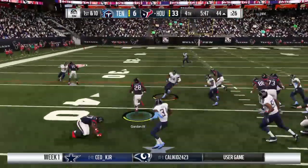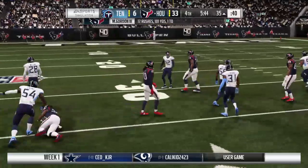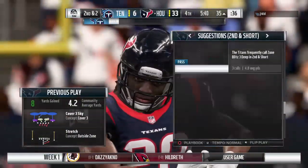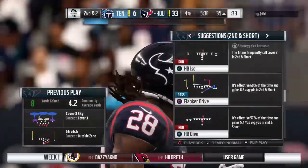The handoff goes to Gordon, running left, and he's going to take it down to about the 35 here. Just what you want on a first down run. Call it 8 yards, and it's 2nd and 2.